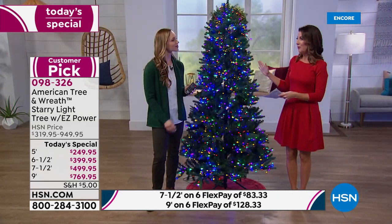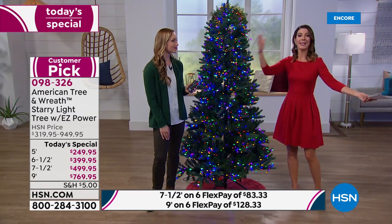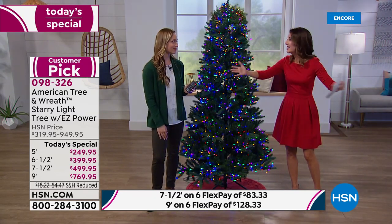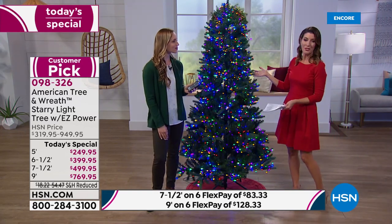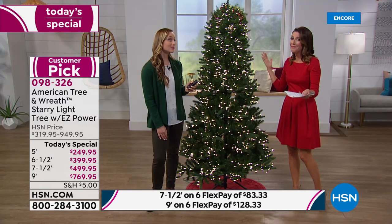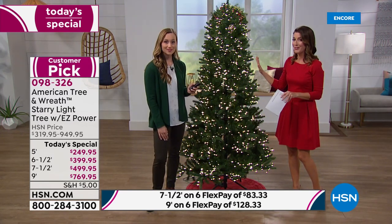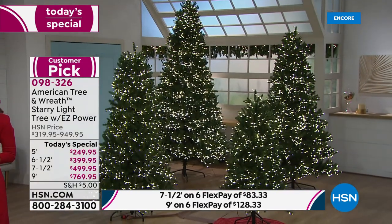When you have an artificial tree like this, it means you can set it up earlier and take it down later. So there's extended time that you get to be with your tree and enjoying your tree. Or maybe you do one real one and a couple artificial ones. A lot of you have more than one tree in your home, and this is the best way to add an additional tree. You agree, Stephanie? I do agree.